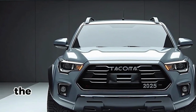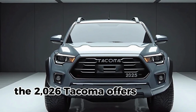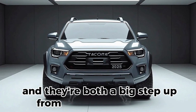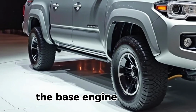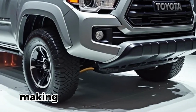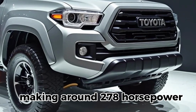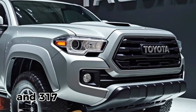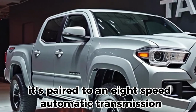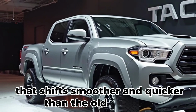Under the hood, the 2026 Tacoma offers two main powertrain choices, and they're both a big step up from the outgoing model. The base engine is a 2.4-liter turbocharged inline-4, making around 278 horsepower and 317 pounds-feet of torque. It's paired to an 8-speed automatic transmission that shifts smoother and quicker than the old 6-speed.